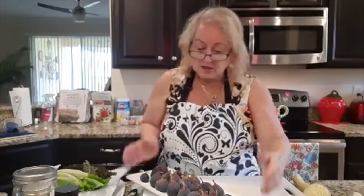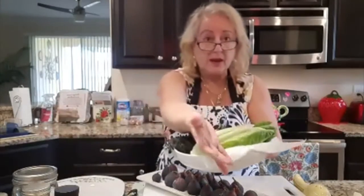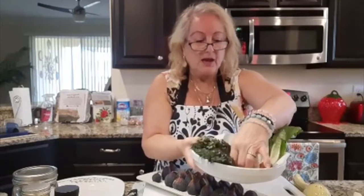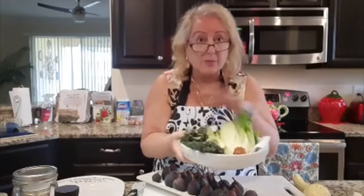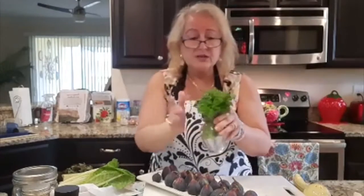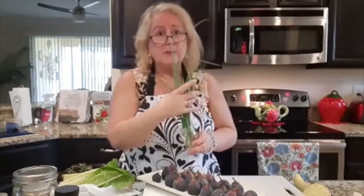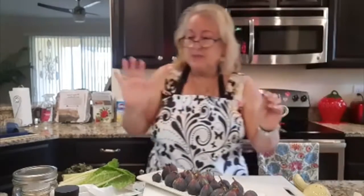So I'm going to be utilizing, the start of our show, figs. I'm also going to be utilizing some beautiful romaine that has all been washed, some purple kale, and I have 2 pieces left of my celery that I'm going to use because if not, it's going to go bad. I'm also going to be using just a very few tomatoes, some parsley with a little bit of cilantro, and some green onions. I have an abundance of green onions that I need to use. If you don't have them, that's okay. You can omit them.